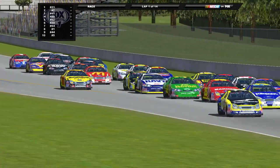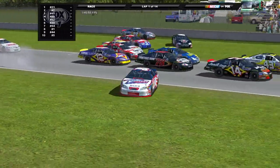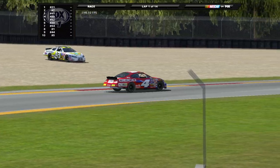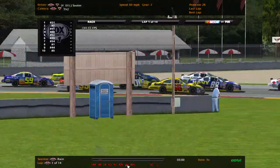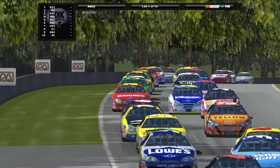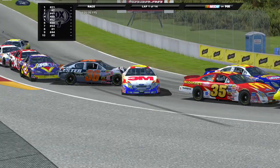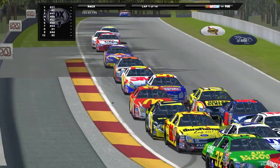Let's watch it once again here. It's hard to tell what happened for these guys to get all stacked up. Looks like going down into the corner to stack them all up. Now as we head down into turn 5, what happened here? They all just stack up once again. Too many cars in one spot.